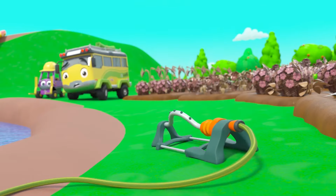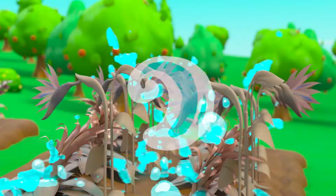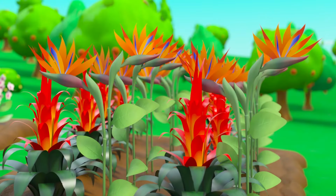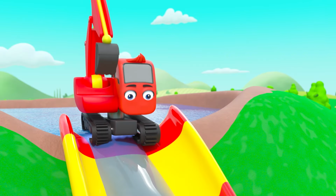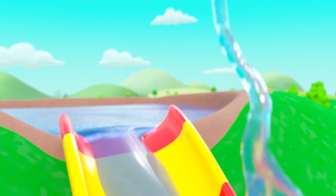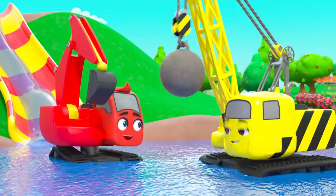It worked! They did it! The sprinkler is working again. And the flowers are back to life. What brilliant work, team. Time for a reward. Whee! Look at them go!